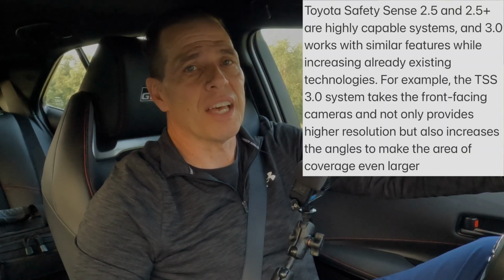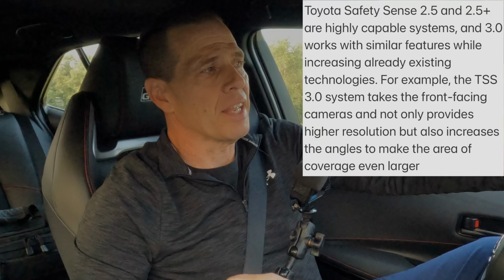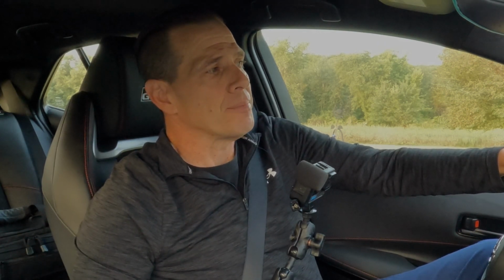So a few of you have asked me to give some driving impressions on what day-to-day life is like with the Corolla GR, and I thought this would be a good time to talk about one of my favorite features with the GR, which is the Toyota Safety Sense 3.0. I don't know what the 3.0 part means because I've been looking at a new Tundra, and actually a new Sequoia, and it has Safety Sense 2.5, and it's a 2024, so I'm not sure exactly what the difference is, I'll be honest there.